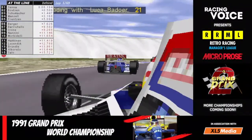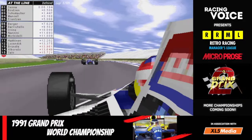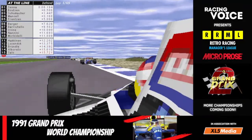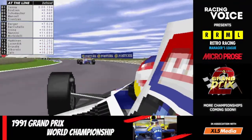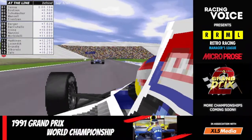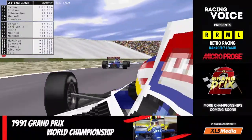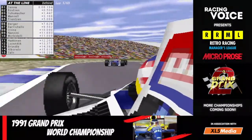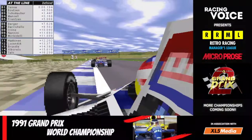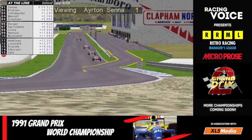But Senna, Boutsen, Schumacher, Mansell, Frentzen, Berger and Barrichello as we go on board with Luca Badoer in the Arrows. Luca Badoer trying to chase down Manuel Reuter. These are two drivers who are very much under some scrutiny at the moment. Reserve and test drivers for their respective teams, Brabham and Arrows. And, well, it looks as though they could well have some pressure on them as they begin to move forward.